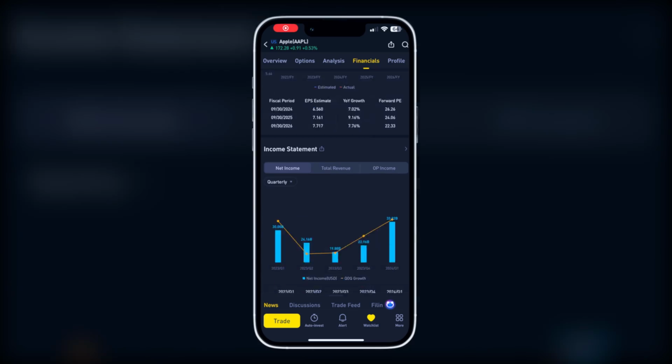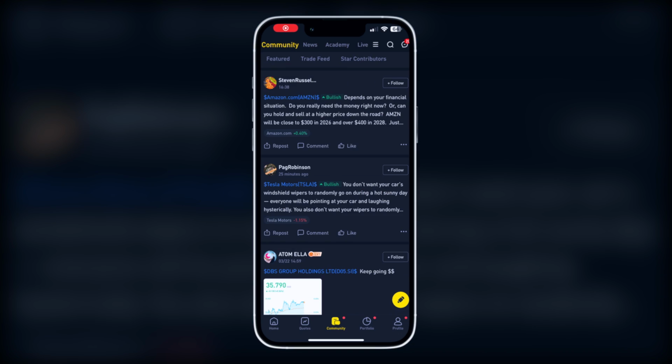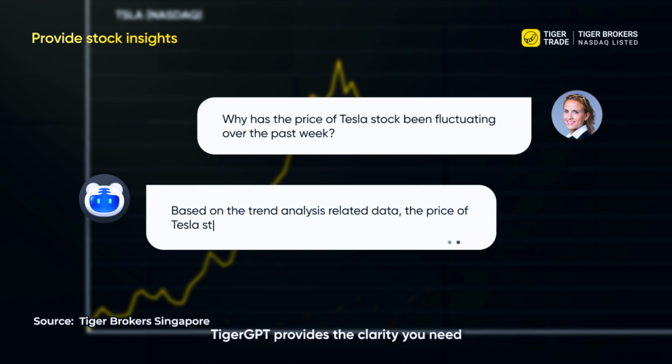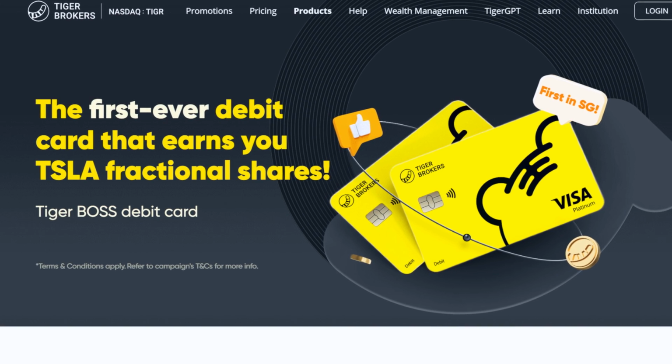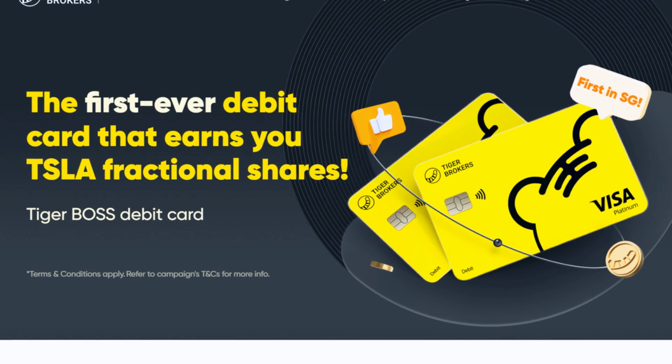They then introduced a whole bunch of features to help investors make better investing decisions, such as easy access to company info, analysis tools, a global community, and even Tiger GPT, an AI chatbot which aims to make searching for investment info a lot easier. And now, they are also the first broker in Singapore to come out with a debit card that rewards everyday spending with fractional shares. For those who do not know, a fractional share is a portion of a whole share.